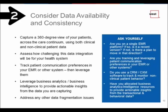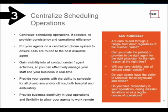As you do that, one of the key components is looking at a centralized phone system. In a lot of cases, we're working with health systems that have old PBX technologies, old end-of-life technologies that don't provide the opportunity for data visibility or intelligent routing. So being able to get all of your agents, whether they're in a single environment or not, on a single centralized phone system is critical, and that'll give you the visibility that you need inside of your contact center.